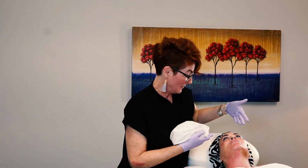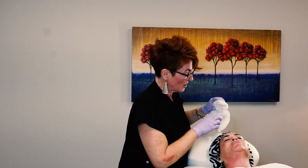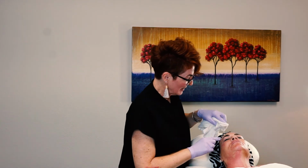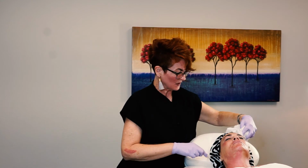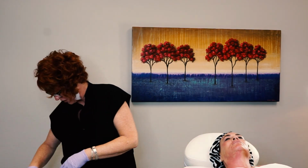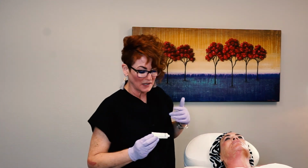With her having had that saran wrap on and this numbing, God, your brows look fabulous. Molly. Henna, right? Mm-hmm. Henna treatment on her brows yesterday. They look amazing. So this is going to be much more comfortable than if I just had applied numbing and left it on for 15 minutes, then come and wipe it off.